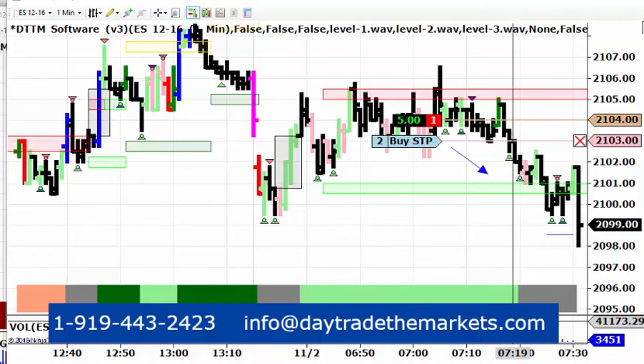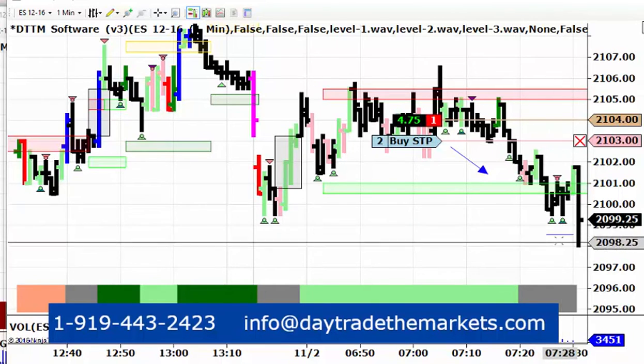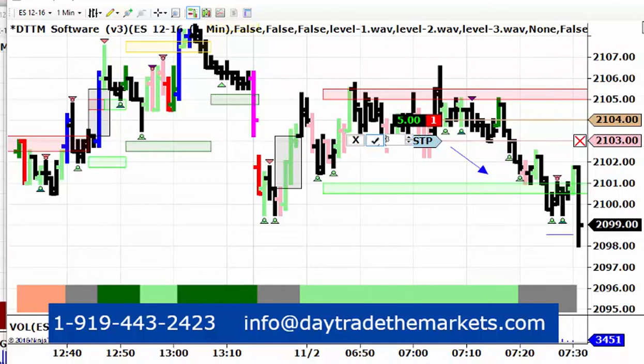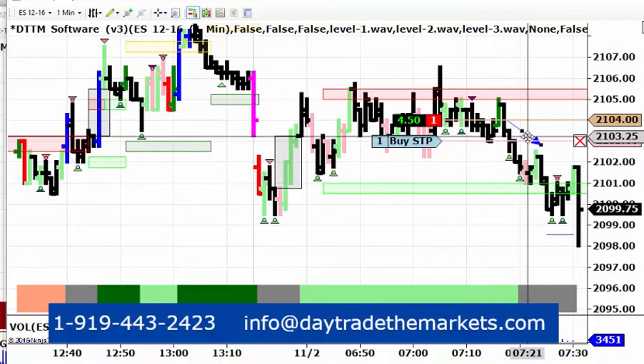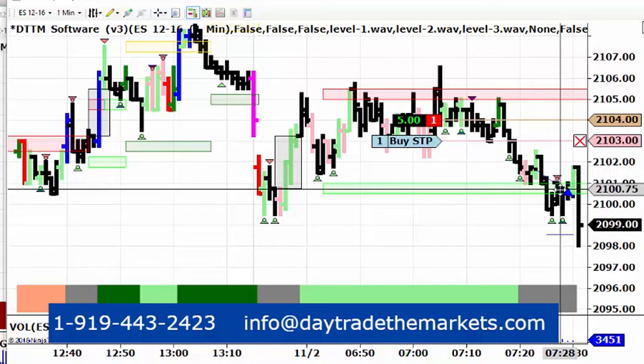Okay, just restarted the recording here. We just came down and got our fill. I put the marker in here at 98.50. So I'm going to go ahead and reduce that number of contracts down to just 1. I'm also going to make an adjustment on that. You can see we had a bounce up here. I made the adjustment there. We had a bounce up with this aggressive buying, immediately took out its low.